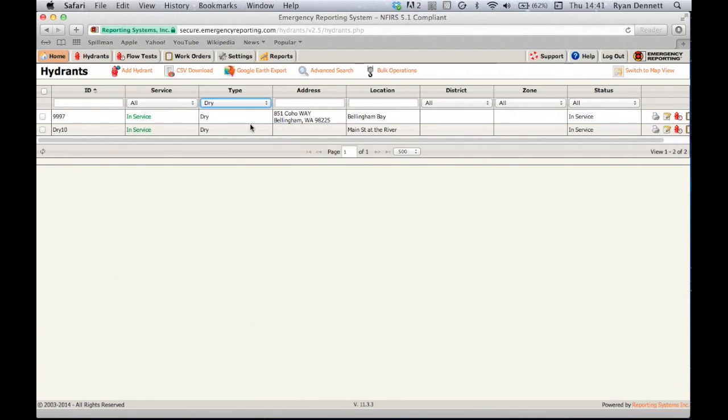So we've still got a few minutes left here. If anybody's got any more questions, I'd love to go ahead and try to answer those for you. Well, I hope this has helped you guys a little bit in really seeing what we can do with the hydrant module. So if you've got questions, go ahead and throw them out there.